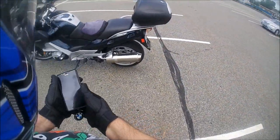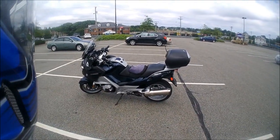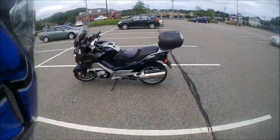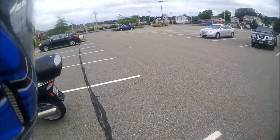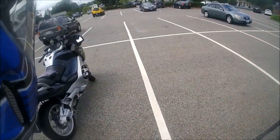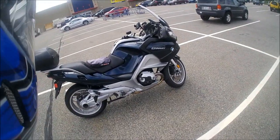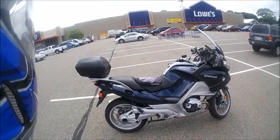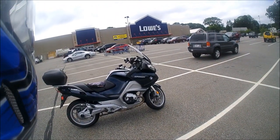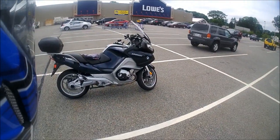So backing it up a little bit, hoping that you guys can see the bike. Hearing some music. So that's what I ride. I took the saddlebags off. They're hard case saddlebags. Don't like them. Like I mentioned in a previous vlog, I think there was a little bit lacking on the design of that. I don't know what the hell they were trying to do.